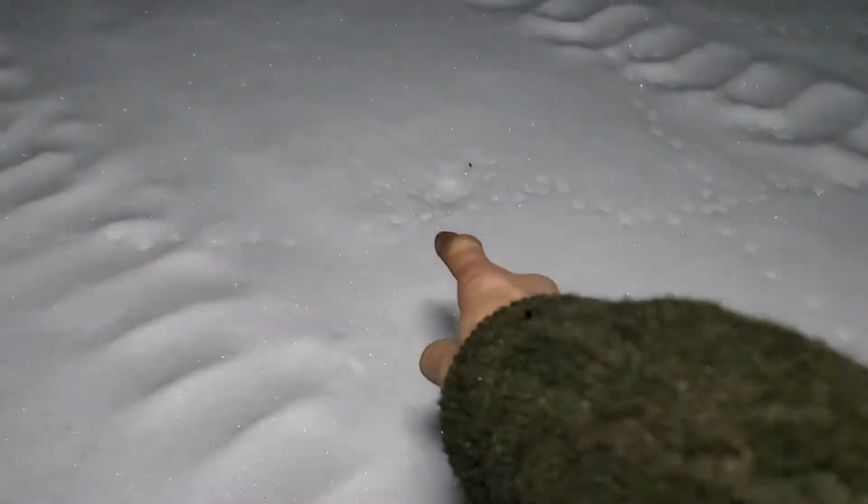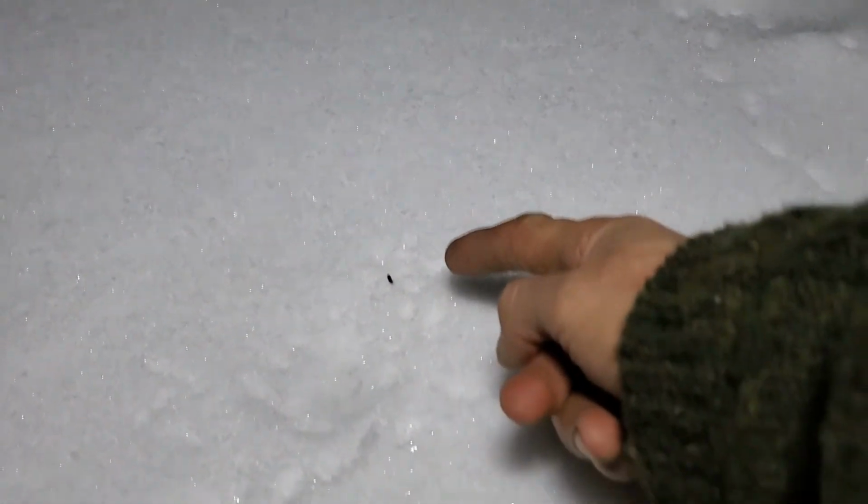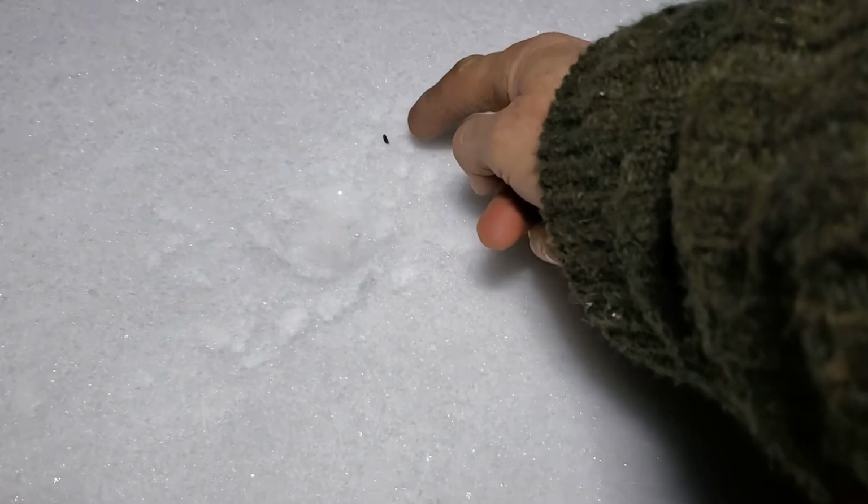But look at that, he came in here and snooped around in there. Oh, there's a turd. Look at that, there's a little turd. So I could measure that turd and compare it to pictures and measure the stride length of these guys and all that. I'm not doing that tonight.